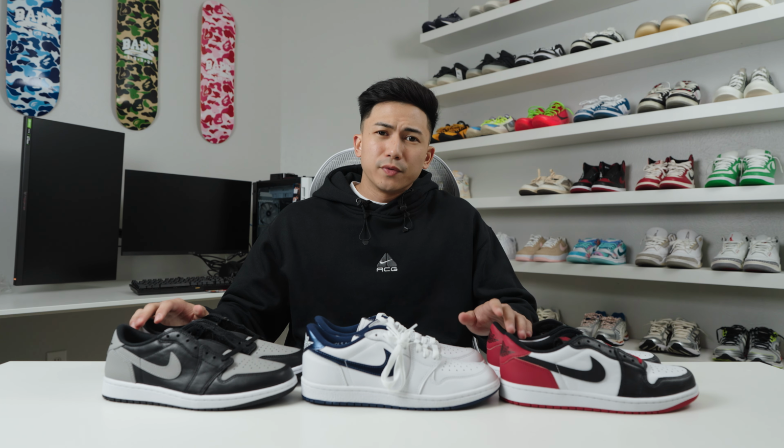Moving on to sneaker number 2, we have one of the most iconic sneakers in the game, which is the Air Jordan 1 Lows. These 3 sneakers right here that you are looking at are OG colorways that are sitting under retail, and the crazy part is that if you were to go back to whenever Jordan 1 hype was around, these would probably be going for 250 and up.